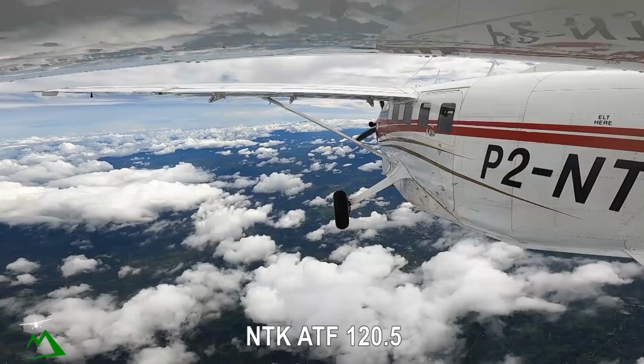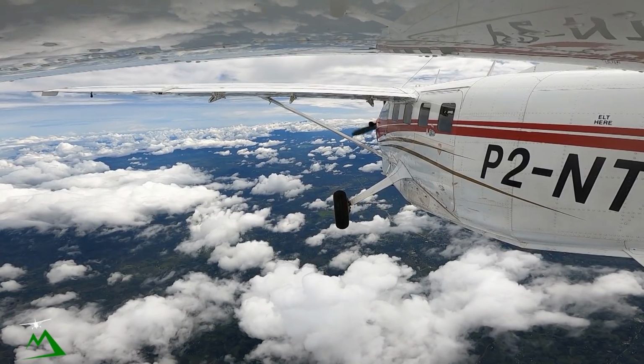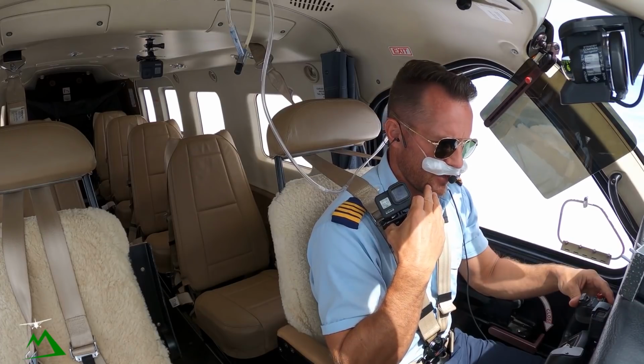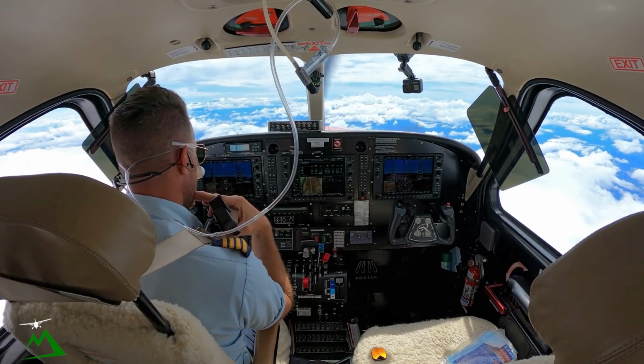Tango Kilo, Alpha Tango Foxtrot, 1205. November Tango Kilo, Alpha Tango. Yeah, November Tango Kilo, currently 17,000 and 18 miles to run Mount Hagen from the west.